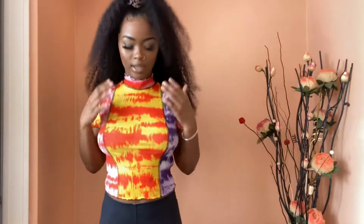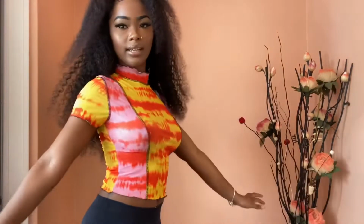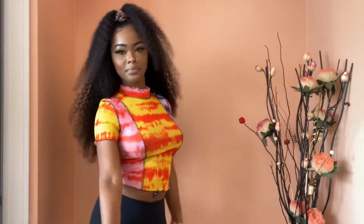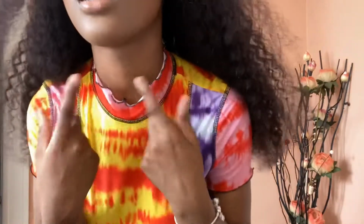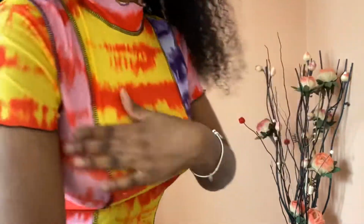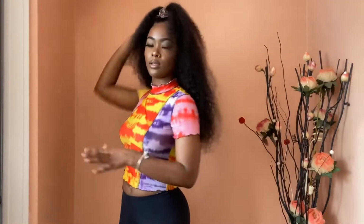I feel like I saw a bunch of people with this top, but I loved it. I had to get it. I was like, oh no, I need this top, and I love how it looks. Look at the, okay. This is the collar part, super cute. Look at the details. Okay, it's super thin and mesh, so just want to tell you guys that. And that's it for the first top. Do you guys like this one?